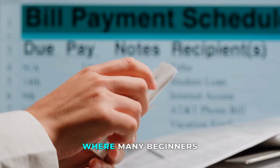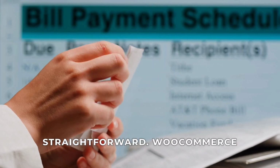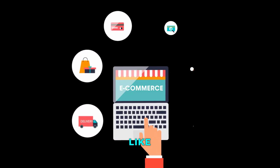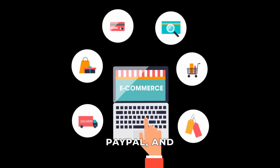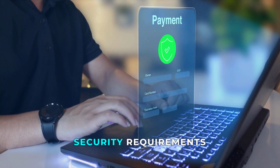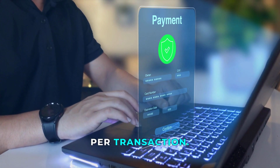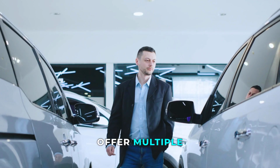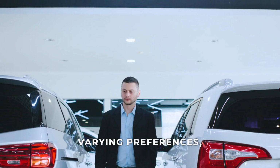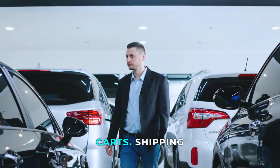Payment processing is where many beginners get stuck, but it's actually straightforward. WooCommerce integrates seamlessly with major payment processors like Stripe, PayPal, and Square. These services handle all the complex security requirements and typically charge around 3% per transaction. Offer multiple payment options, as customers have varying preferences, and providing more options can lead to fewer abandoned carts.